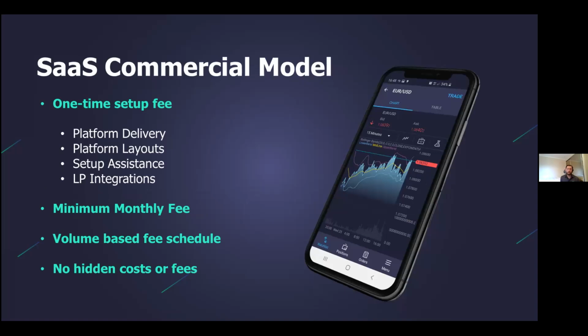The model that we work on with this platform, it's fully hosted and maintained by Devexperts. So it's a software as a service commercial model. There is a setup fee that comes with the platform delivery. We deliver the platform to you in a demo version at first. We work through the setup and integrate your LPs, and then you're delivered the live version of the platform, at which point then we begin, I suppose, going live and working with you in a live environment.